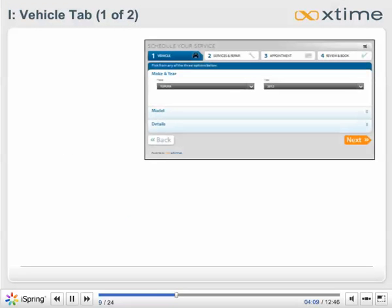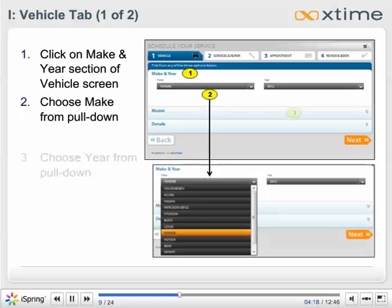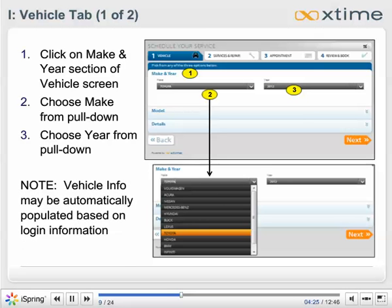The Vehicle tab is where you specify which of your vehicles you want serviced. Click the Make and Year section. Choose the make from the pull-down list. Then choose a year from the pull-down list. If you logged in, these items may be pre-selected. Now let's look at the Model and Details sections, located below the make and year.